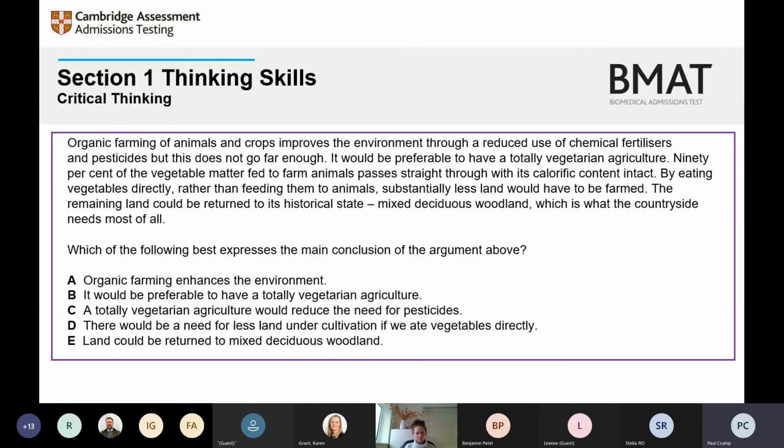The rest of this passage about, you know, the percentage of vegetable matter fed to animals passing straight through, eating vegetables directly would mean that less land would have to be farmed. These are really supporting reasons. These are evidence to support the main conclusion. They're not the main conclusion itself. That comes in the second sentence in B.